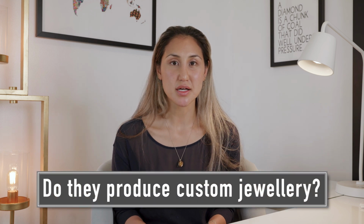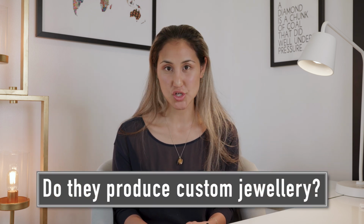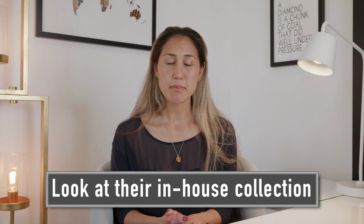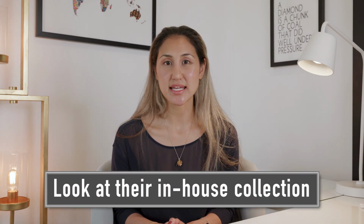Do they produce custom-made jewelry, or is it only off-the-shelf jewelry? So let's say you are a jewelry designer and you've got your own designs that you've created. You want that supplied exclusively for you. I would see, if it's not obvious on their website, some of their in-house range jewelry collections, because this is a great way to see whether the manufacturer specializes in manufacturing your type of jewelry.